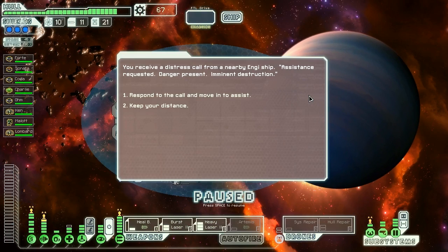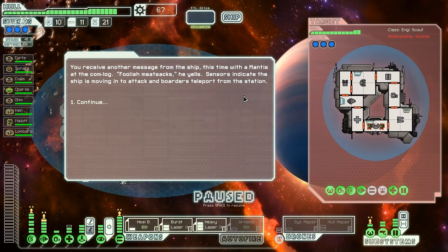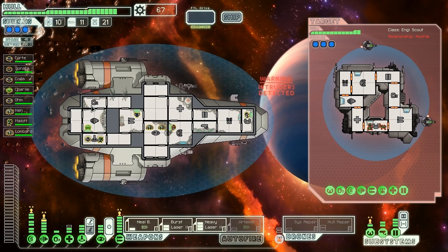Here we are at this little beacon, where we receive yet another distress call from nearby NG. The same problem. They request assistance because they are at risk of imminent destruction. So this time we decide again to move in to assist. We receive another message from the ship, this time with a Mantis at the comm log. Foolish meat sacks! He yells. Sensors indicate the ship is moving into attack, and boarders teleport from the station.